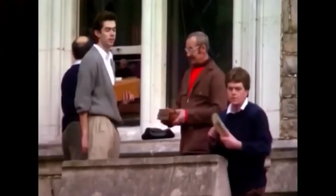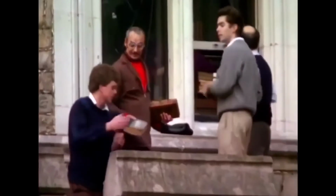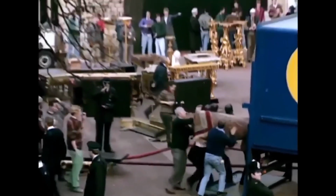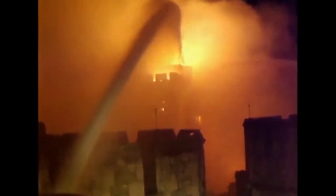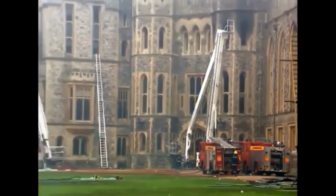The Queen was shocked, but she is pragmatic. She gets on with it, and she realised that she had to be part of the effort to save what they could. And they did. The royal family were part of the chain there to get stuff out. We can reveal that in the end, only 2 works of art were lost in the fire. The blaze took 15 hours to bring under control.